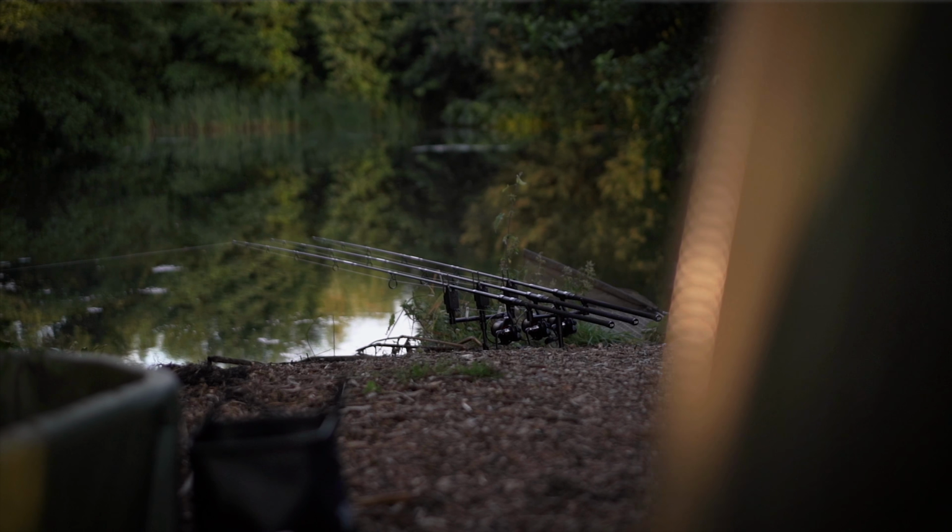So if I don't get any indication before last light, I might just replace that rod a little bit further. I know it's clear out there from when I was leading about earlier. But it's looking good for a few bites tonight. It's starting to drop off, cooler in temperature, so I'm pretty confident for the night ahead.